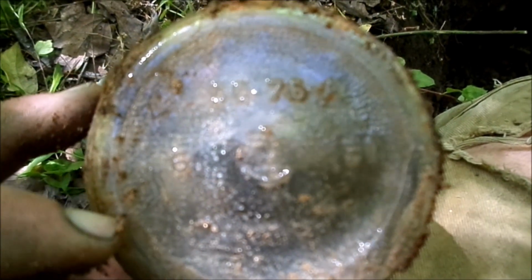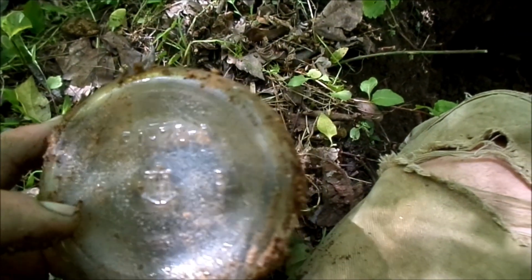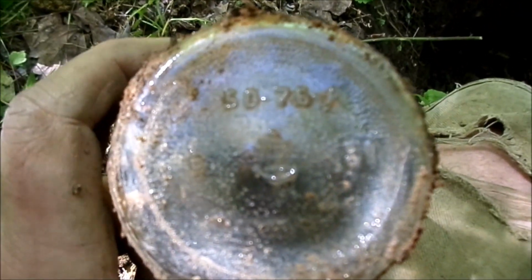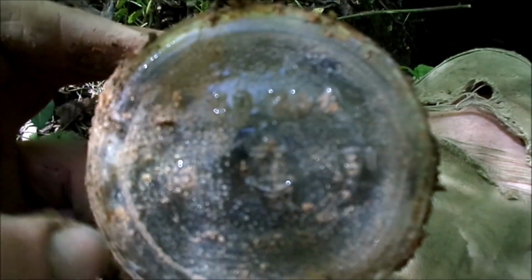Somebody who's an expert on these date codes needs to chime in and say what the real date is. Got 3 possible dates on there. Plus that 6 right there could mean 1946 or something like that. Got one more way down in there. Interesting.